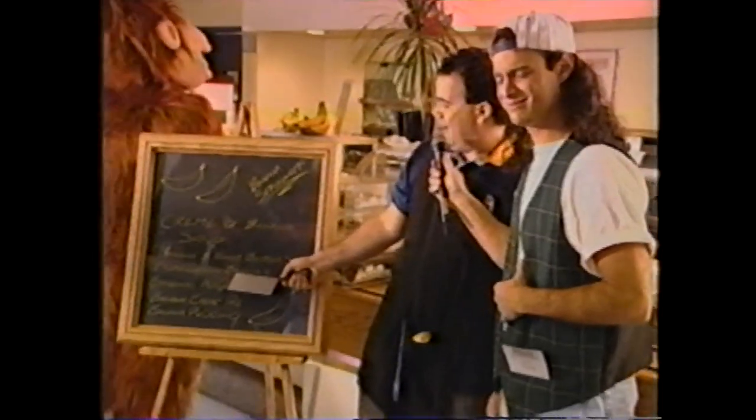So we have some pointers now. Good thing you came with us, because you learned some things today that you're not going to learn just anywhere else. You thought it was going to be a waste of your time, didn't you? Fried green bananas, bananas au gratin.